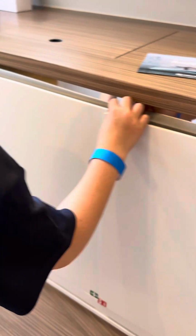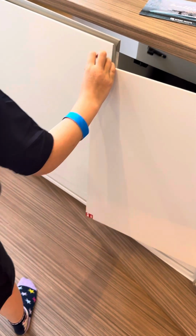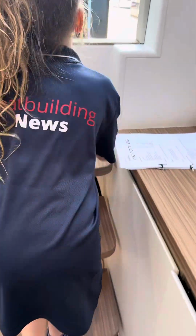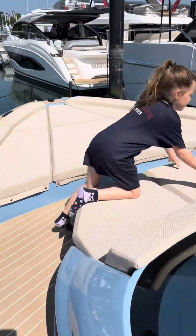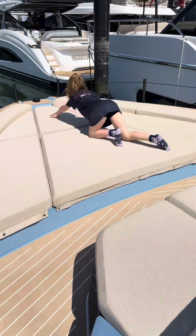More for food. And then there's more. Oh, bag. Stairs. Up. And then you go up. More stairs. It's different to the other one because there's a seat here. And there's a big place where you can lay.